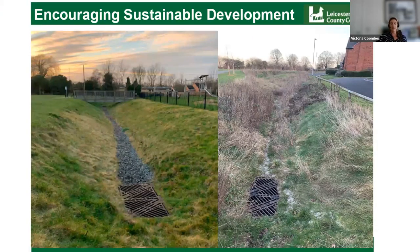So this is just a little image of some photos I've taken of a well thought out site that we have commented on. It's a very steep site. It encompasses a range of different sorts of swale features, which is crossed by a wooden bridge to a play area, and it eventually feeds down to an attenuation pond. And these are the kind of things that we try to really encourage across Leicestershire. I think you can all agree it's quite attractive and a good way to manage surface water on the site. Next slide, please.